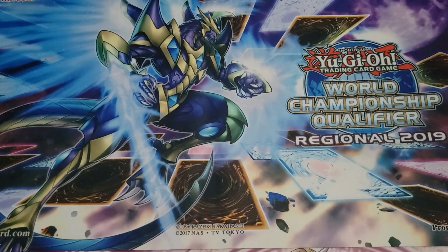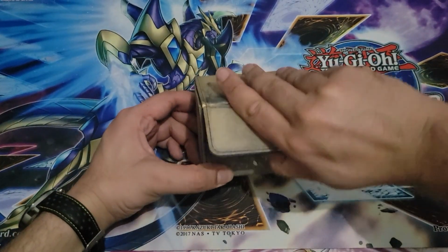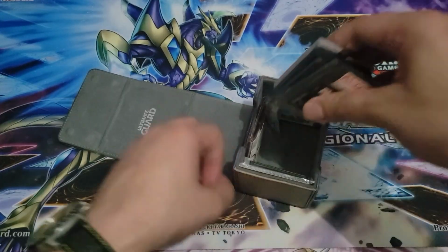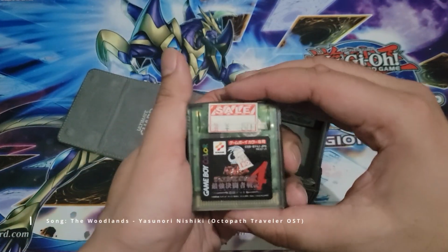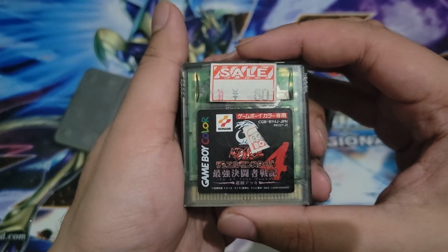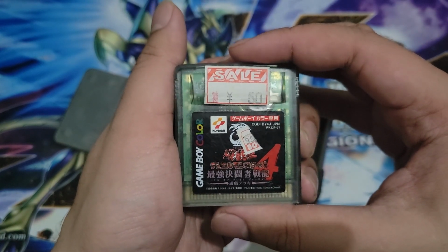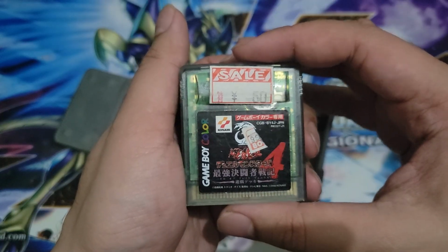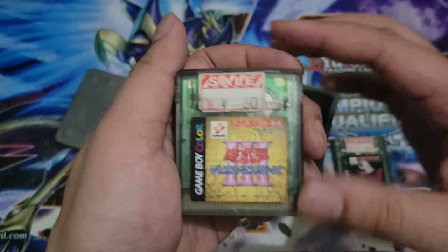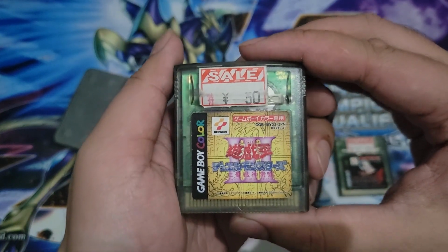Sorry for that. Now in this box, a couple of cards I got from Japan. It's Yu-Gi-Oh! Sorry, I can't translate Japanese, well, the much more complex kanji characters, but I know that's Yu-Gi-Oh! here as well for Game Boy Color. These were 50 yen, dirt cheap.